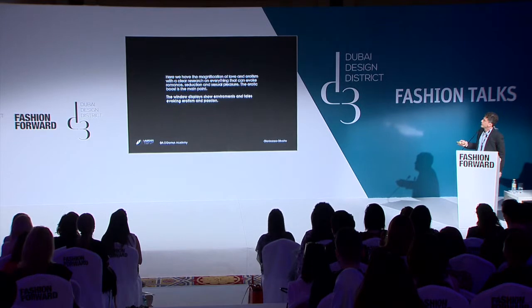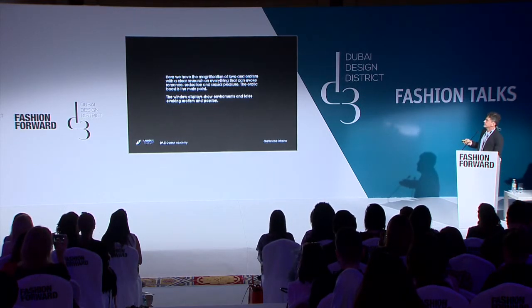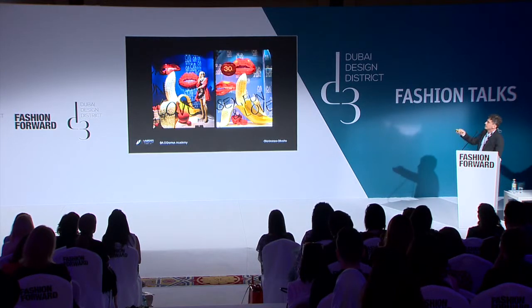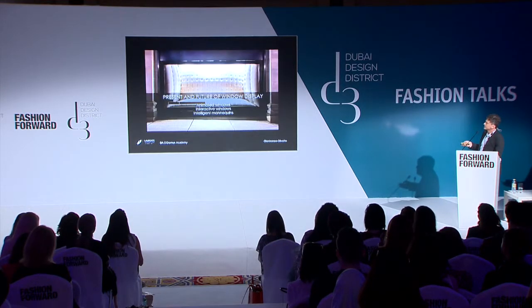We have the last one that is Eros. Of course, here the erotic part plays a big role, and the window display evokes eroticism and passion. In this case, it's a Helmut Lang, but it's against the harassment of women, so it was to denounce the problem. But, for example, Desigual is working on this kind of erotic, sexual images.